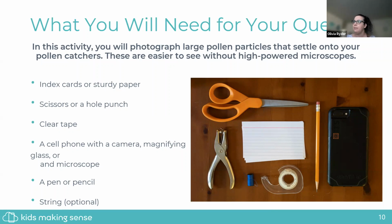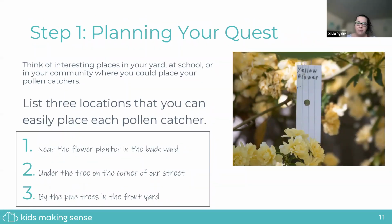Okay, so you'll be making these pollen catchers, which are going to be placed around in various locations to try and catch large pollen particles outdoors. Before you make the catchers, though, first what we want to do is plan where we would put them to actually capture some of this pollen. In the activity, students will list out 3 possible places that they might be able to place these pollen catchers to have the best chances of capturing some pollen. This could be in your yard, at school, in a community garden, perhaps in a school garden. You could consider putting them near different plants or trees that might produce different types of pollen.